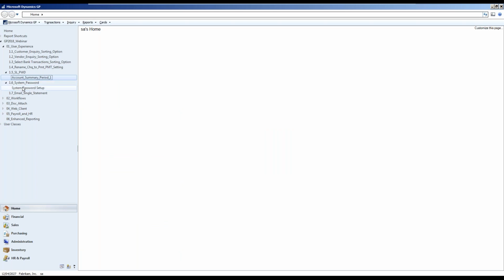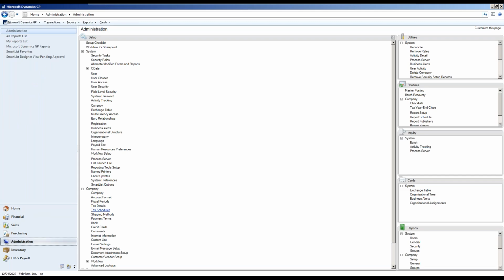Staying on the password side, system administrators, this one's for you. We know it's quite difficult sometimes when you want to administer GP itself. There's a lot of screens that you need to go to. For example, if I go to my administration screen, if I want to go into create a new user or grant access to that particular user or go to the user security, so any options that I want to go into, every time you had to go and type in that password.